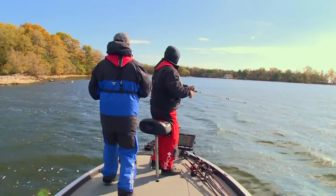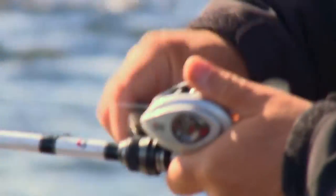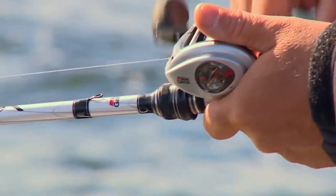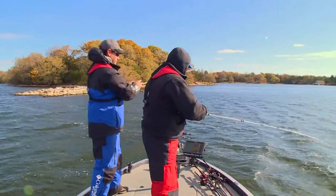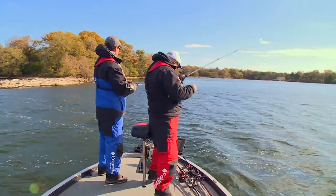Here's fish. Fish, fish, fish. Where'd that one come from? Here we go. He's already beating up on his client. 1-0. But good call on the crank, Bob. Well, that wind came up, and we're just trying to keep out of the wind here. I'll just hold.